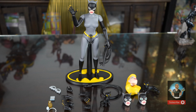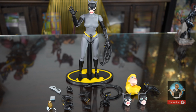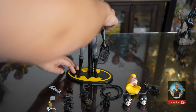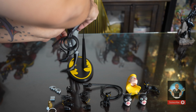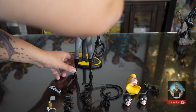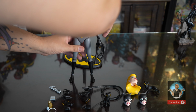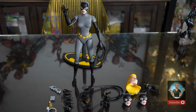All right, so here she is unboxed, and she looks freaking amazing. Like the Batman exclusive, as mentioned before, she comes with her base, the Batman logo base, and they do have that clip, which, again, you can't secure her with. You don't necessarily need this at all to position or pose her. She can stand on her very own without the need of the base, which is something I do appreciate from these Mondo pieces.